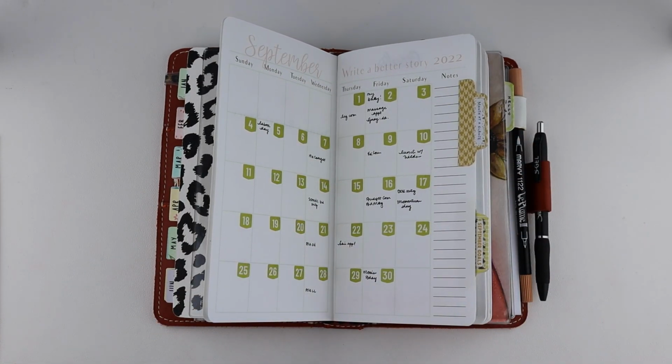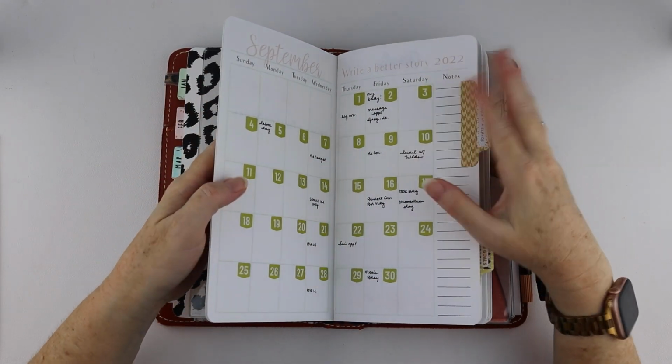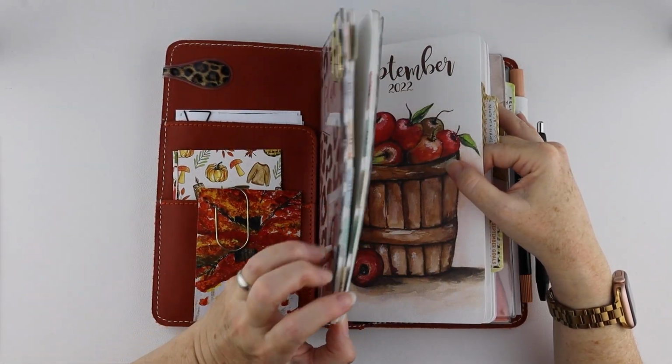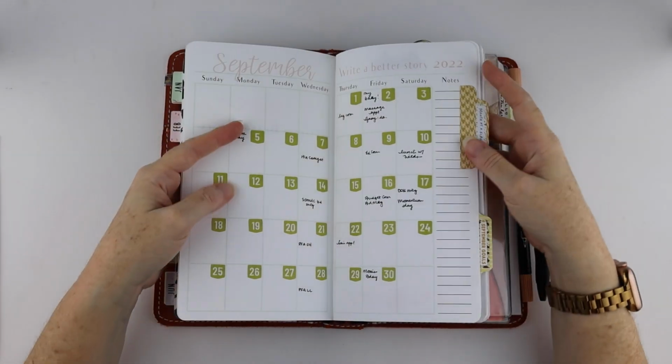So I just went back to recording things that are going on, because that way I have all that information in one book. Yes, I have this 12-month, but this is more of a plan ahead sort of a book, and this is more of a, now I have a book to keep so I know what was going on.